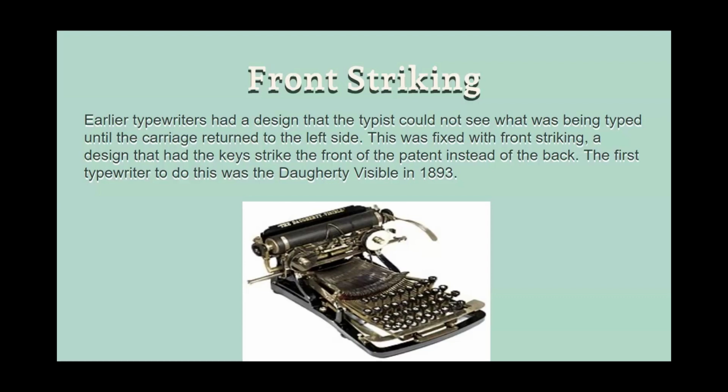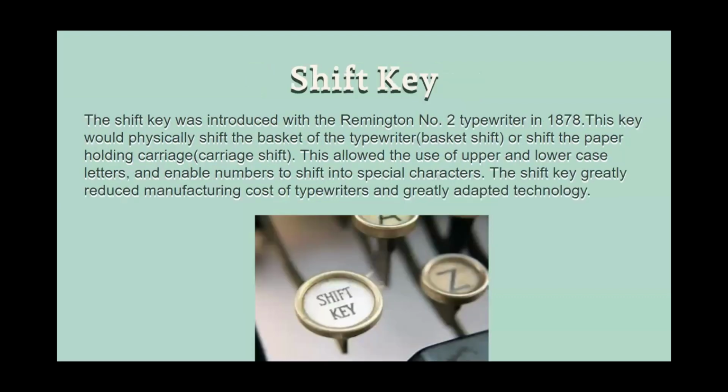The first typewriter to do this was the Remington #2 in 1878, which introduced the shift key. This key would physically shift the basket of the typewriter or the paper-holding carriage, and this allowed the use of uppercase and lowercase letters and enabled numbers to shift into special characters. The shift key greatly reduced the manufacturing cost of typewriters and greatly adapted the technology.